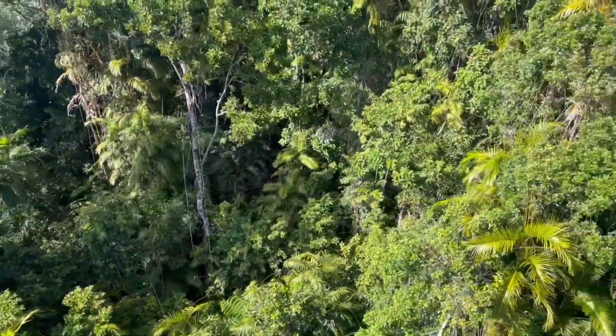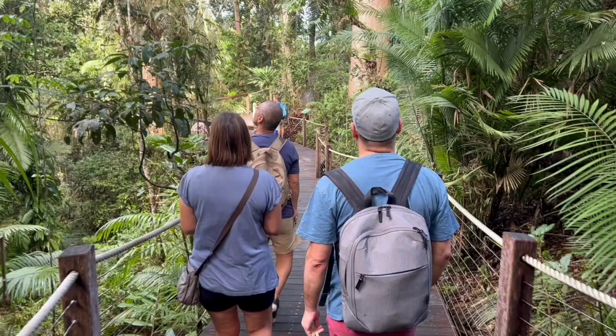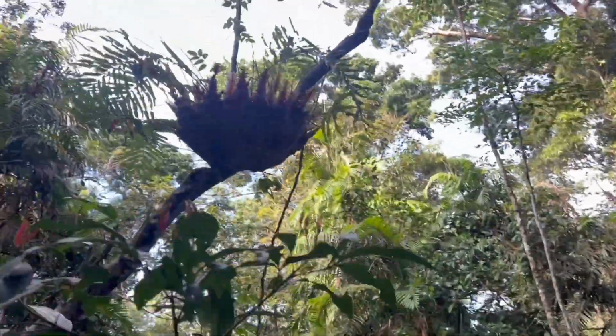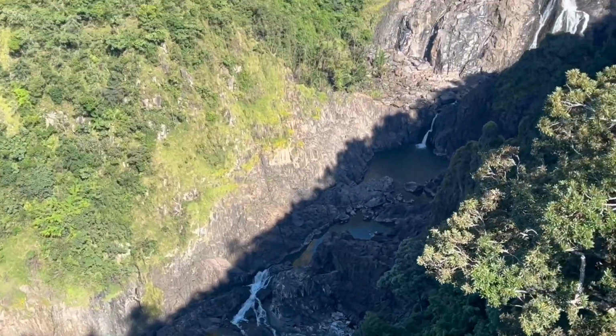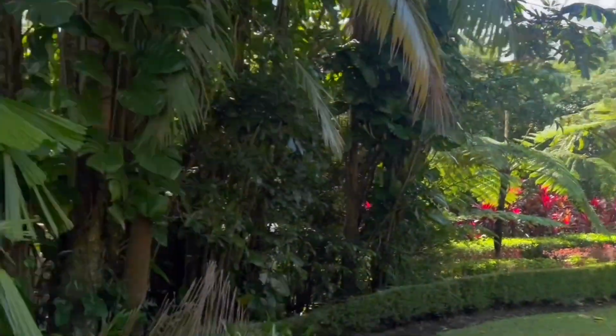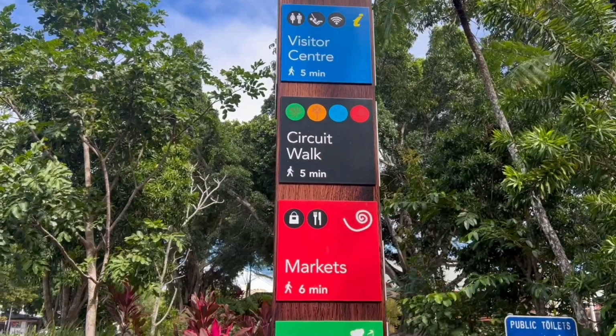We really enjoyed our trip on the Sky Rail. And then you get off at certain parts, you can have a walk around. There's one part where you can go see one of the many waterfalls up in this area. The last stop is in this little town named Kuranda, which had lots of things to see and do.